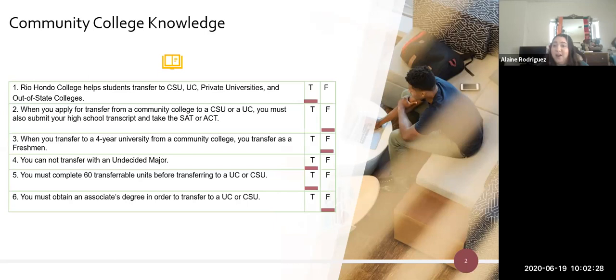However, sometimes that's not always the same for every student. It might take you more. There are certain cases where it actually takes you less. So it all depends on how you want to pace your classes, how many classes you want to take, and also your majors. Some majors don't require as many courses as others.